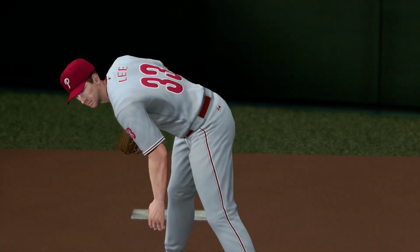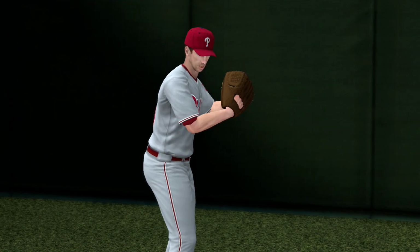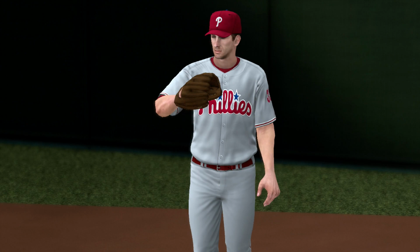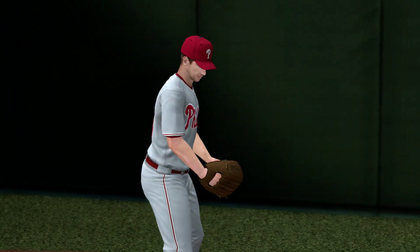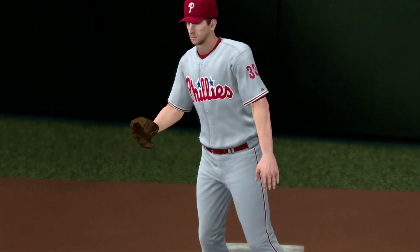Will he have his best stuff for this one? Cliff Lee hopes so as he's ready to go. The home field advantage goes to a pitcher's yard today. We're in Kansas City with the Royals. Thank you for joining us Thursday night, Major League Baseball on 2K Sports.